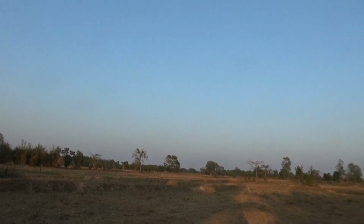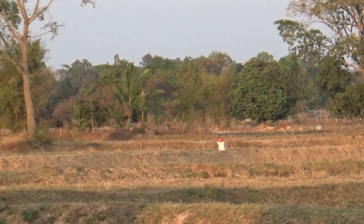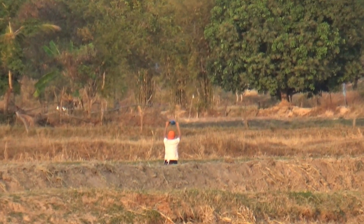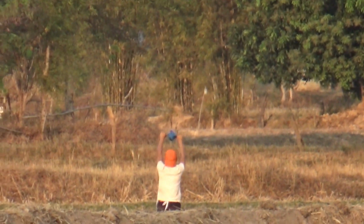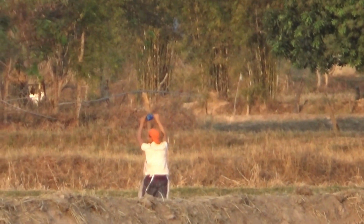He's way out there. Let's look at the kite. It's coming down now. It's not working. There she is. Cool. If you can see where this guy is, he's three farms over now. He's still running. He's a long ways away. That is full zoom on my camera right there.